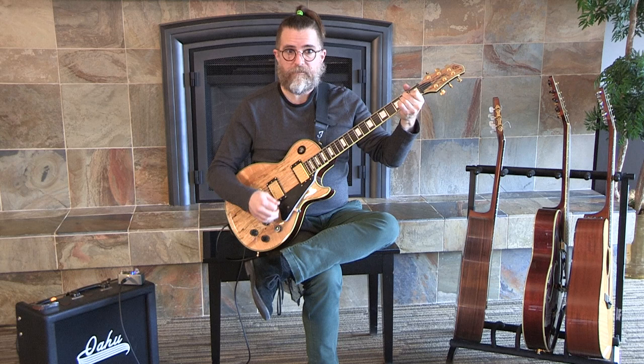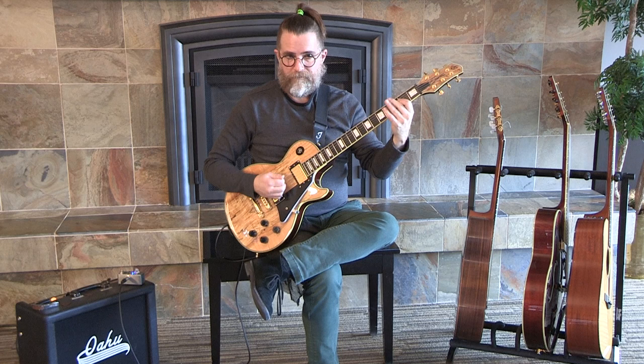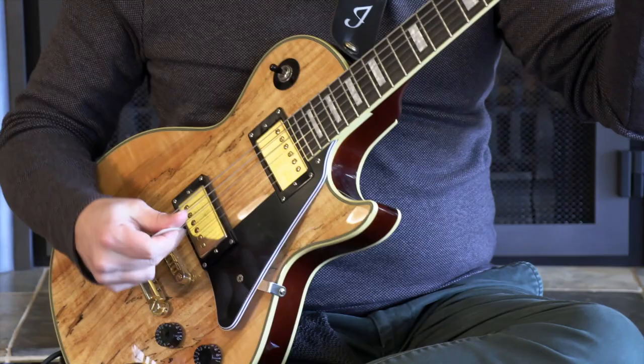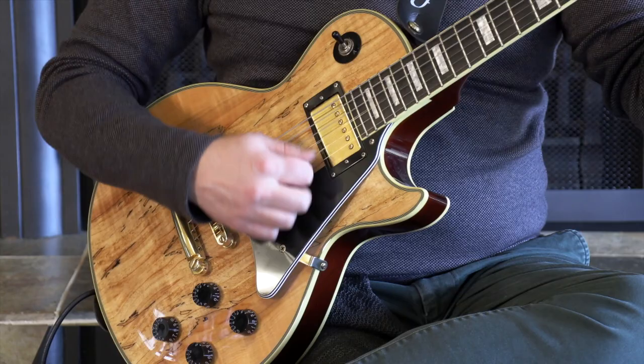Now, if I use this pickup, it's going to sound brighter. Maybe not so dark and not so mysterious, but kind of... right? So there's that sound. I can also take these 2 pickups and mix them by selecting both, and we get a different sound altogether. So if we run through these sounds, we have this pickup. We have the 2 pickups together.